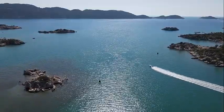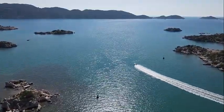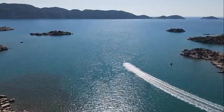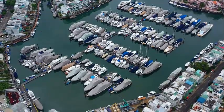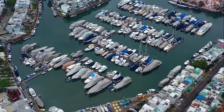For boat trips or tours, check the schedules and availability in advance, especially during peak seasons. Sai Kung can get crowded on weekends, so consider visiting during weekdays for a more tranquil experience.